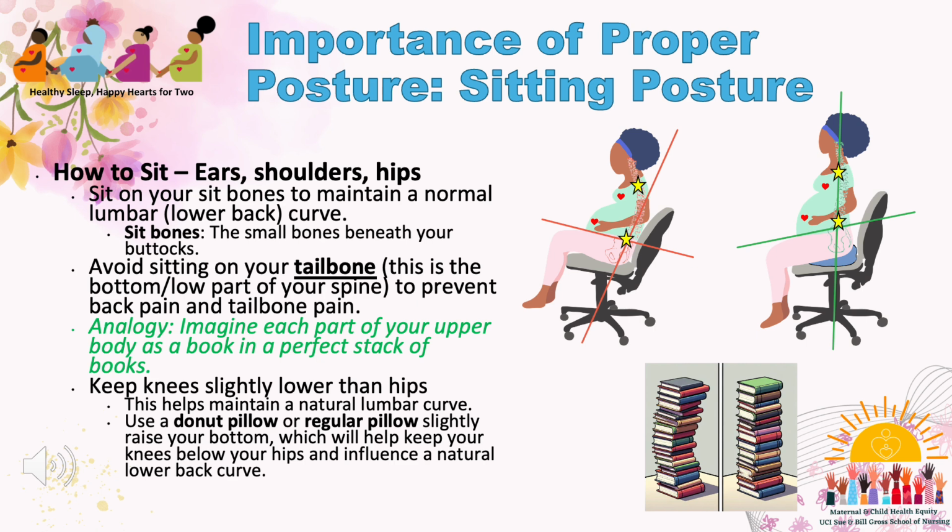This not only keeps your knees in the right position but also supports the natural curve of your lower back. A donut pillow can also help by relieving pressure on sensitive areas like the tailbone. By sitting on your sit bones, avoiding your tailbone, and keeping your knees below your hips, you'll be sitting in a way that's good for your spine, especially during pregnancy.